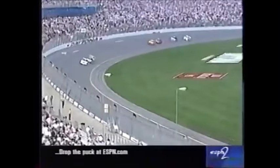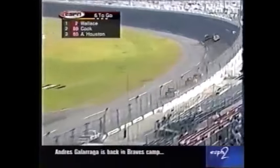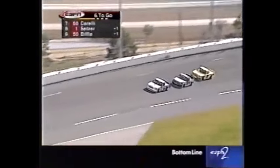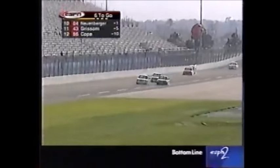All right, here come the race leaders as this race is winding down. Mike Wallace is still in front, the other group with Andy Houston out front trying to reel him in. Houston shown in 3rd. And that time by, they were 3 miles per hour faster than the 3 lead cars. So I believe, with just 6 laps to go, I think Andy Houston is going to catch him.